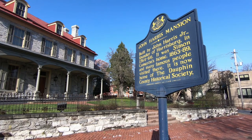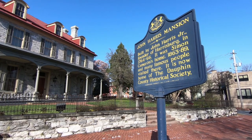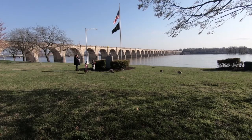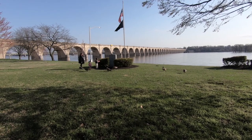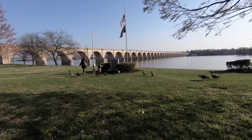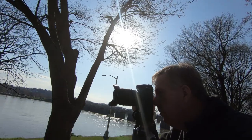John Harris Sr. came here in the early 1700s and established Harrisburg here. And so today we're going to be looking at these bridges that cross the Susquehanna here. There's 7 bridges in the Harrisburg area. 1 railroad bridge and 5 automobile bridges. 1 train bridge. Used to be the Pennsylvania Railroad. I believe it's Norfolk Southern now. And the Walnut Street Bridge, which is out of commission. So today we're going to photograph bridges. So let's get to it.